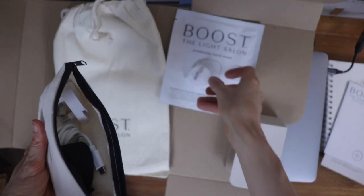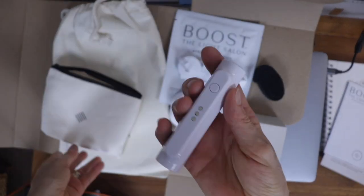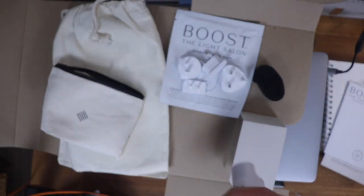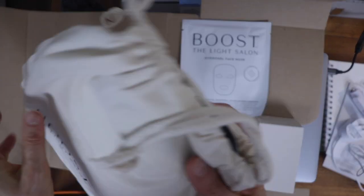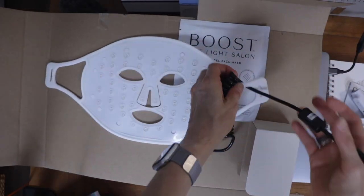But truly, it's simple enough to figure out. Everything comes in a zippered pouch, including multiple plugs for various countries, which is good to know if we ever start traveling again. Also in the pouch is a charging cable. You cannot use the boost while it's plugged in.